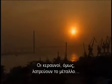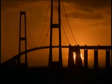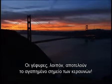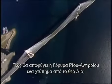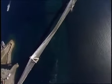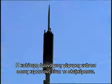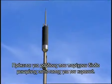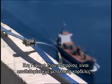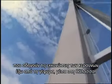But lightning loves metal and will seek the highest point around. So bridges make lightning's A-list. How can the Rhean-Antirian Bridge dodge a bullet from Zeus? A bridge's best defense against lightning is a lightning rod. These rods provide a path of least resistance for the lightning. On the Rhean-Antirian Bridge, they are connected to metal ribbons that guide lightning bolts around the bridge and down to the sea.